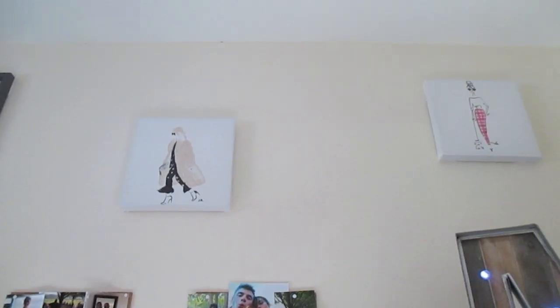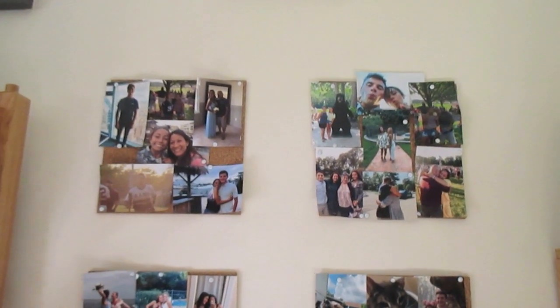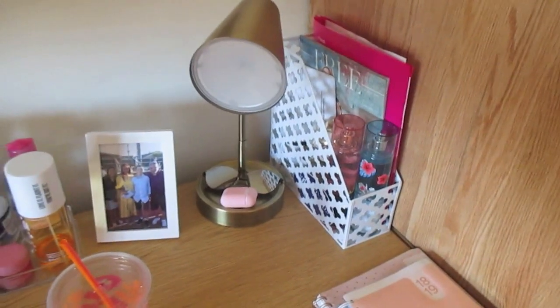Okay, so then we're going up here to this wall. So I have 2 pictures of fashion. Those both are from the store at home. And they're so cute. So I'm moving down. This is my desk area. These little, what are they called? Cork boards I got at Walmart. This is my desk area. So I just have literally my everyday items.